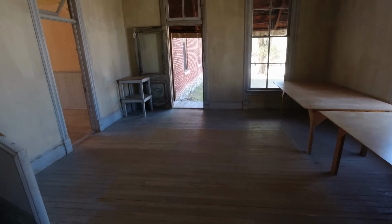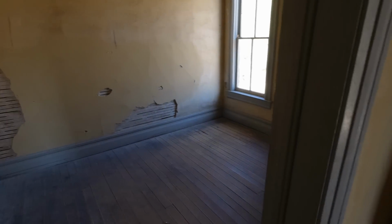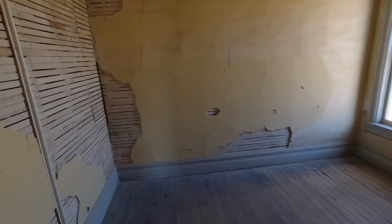Pretty cool. Well, from the kitchen area, there's another stairwell going up here. This is the back stairs. Linda went up the front stairs. Let's check this out. Couple of little rooms to the left. Okay, now we're up in the guest rooms.